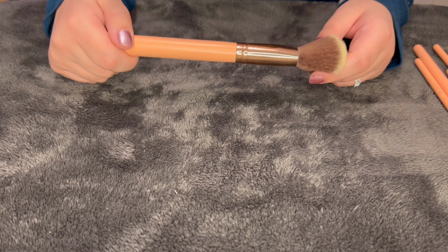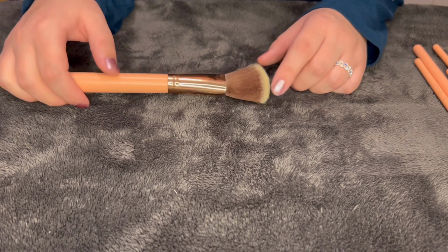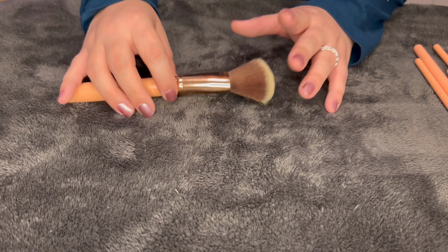Then we have this one, number one. I am gonna go ahead and get rid of this one. I do not need this one at all.